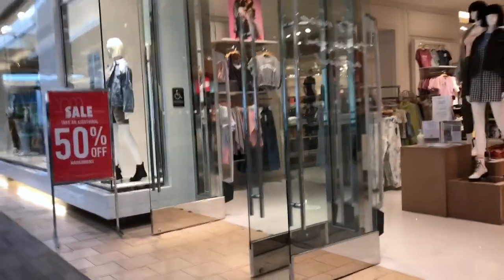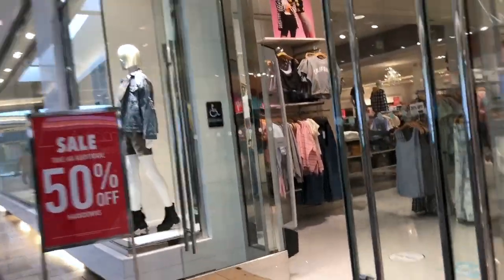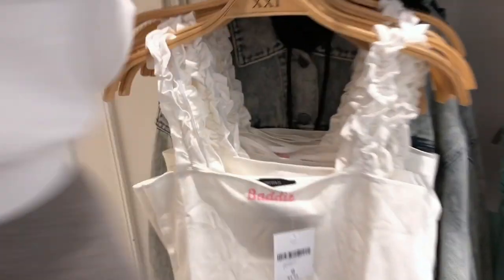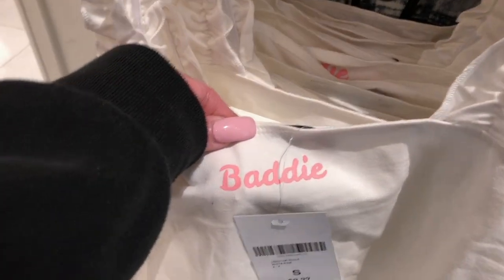All right, Forever 21. What does it say? Take an additional 50% off of markdown. If anything, I might just shop here because look at all their cute stuff. I know. And I don't want to have to spend a lot. Maya's a baddie.